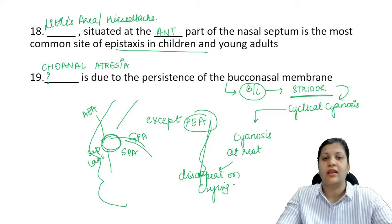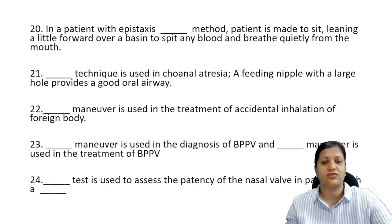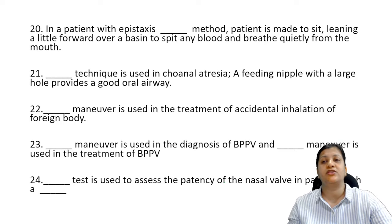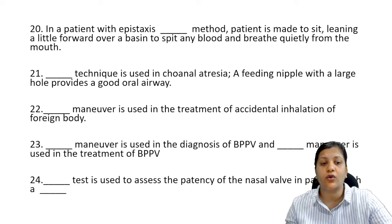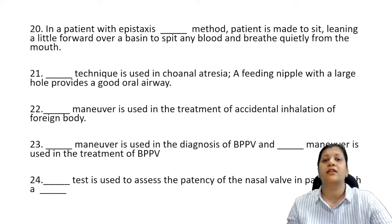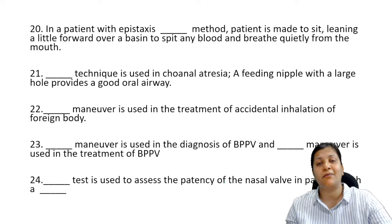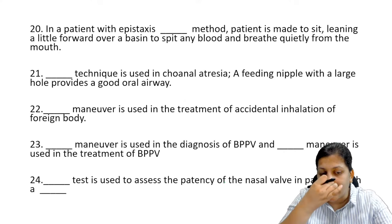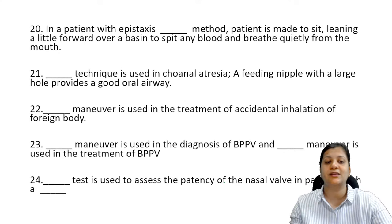Okay, very good. We do a technique which is called McGovern's technique. Now in a patient with epistaxis, dash method is used where the patient is made to sit leaning forward over the wash basin, and the patient is asked to spit any blood that is coming out and breathe quietly from the mouth. What do we call this? There is a method where we ask the patient to pinch the nose, bend forward, and if there is any blood, we ask the patient to spit out. What is this method called?